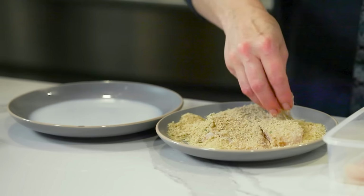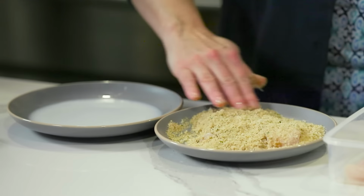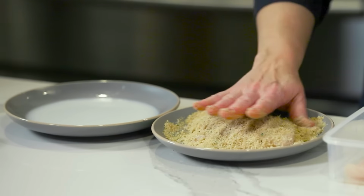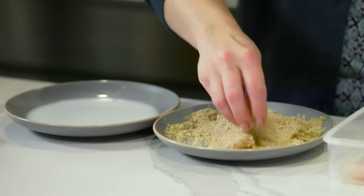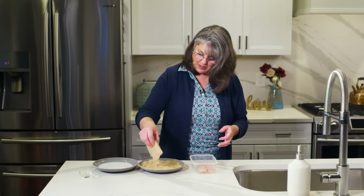And you can sort of see here that some of the parts of the fish didn't get coated with the breadcrumbs, so I usually take some and with my fingers sort of pat it over the top. Turn it over again just to see if we missed any parts. I'm going to coat that thoroughly with the breadcrumbs. Okay, there's that piece of fish.